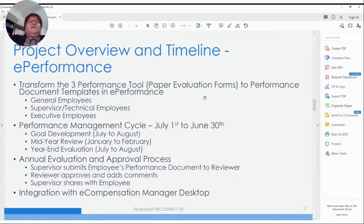And also our performance management cycle starts in July and ends in June, same as the fiscal year. And we usually have goal development between July and August. Then we have one checkpoint, which is a mid-year review, which usually occurs January to February. Then the year-end evaluation occurs about the same time as the next fiscal year's goal development happening in July and August.